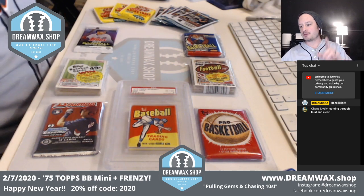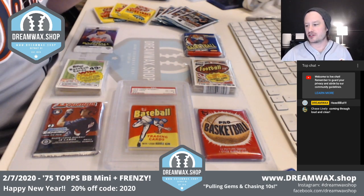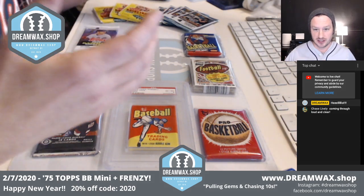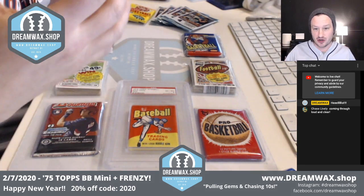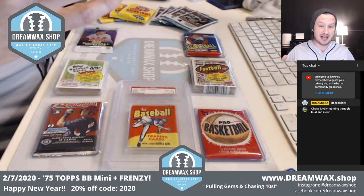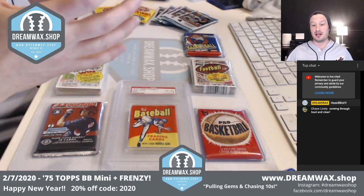1979 Topps Baseball Cello, $18 a slot. What are we looking for there? 30 grand on the Ozzie Smith rookie in a PSA 10. That's the monster card, the Wizard of Oz. That's who we're looking for. But Nolan Ryan, I mean, hey, don't throw him out the window. He's 6 grand plus in a 10.